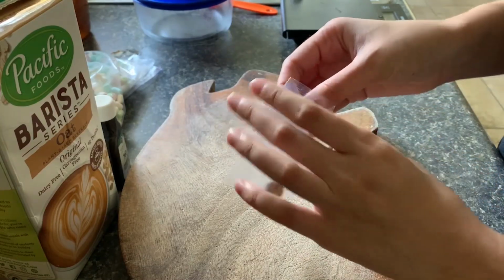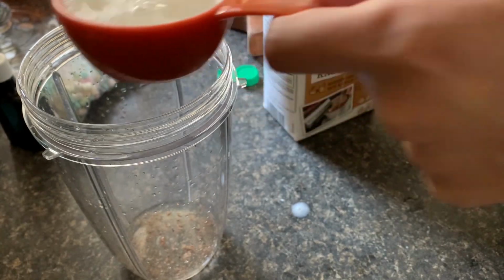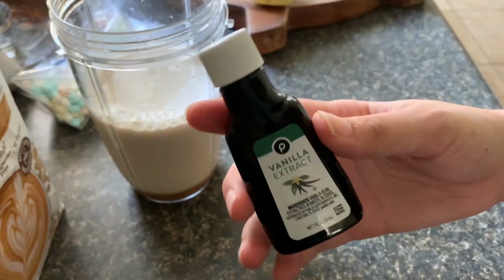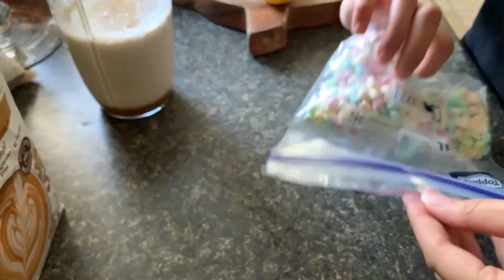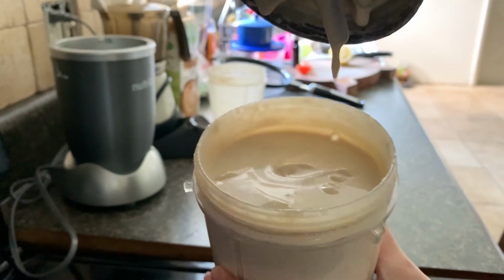Your weird little nutmeg. Very finely chop up the whole thing and add it to your blender. Add 1.5 cups of oat milk, 1/2 cup of brown sugar. Now grab some vanilla extract, grab some marshmallows. Time to add these cashews to the blender. Look at this guy. Oh yeah, check that out. Pop it in the freezer and forget about it for a day.